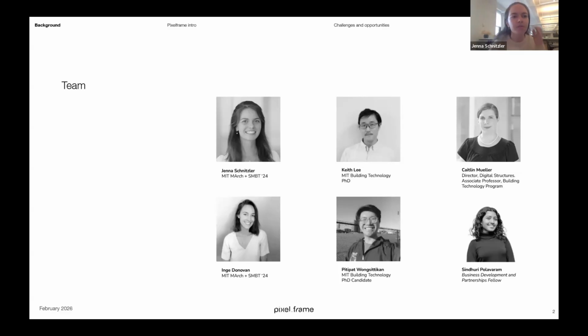Inge did a little bit of a preview of this while people were still joining the call, but Pixelframe first started at MIT as a research project in the building technology department, where we were working on the segmental design for a reusable concrete beam. That was the start to our project, and it's sort of grown from there. We've been working on it for the past 4 years, and working our way up in scale.